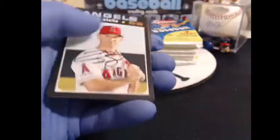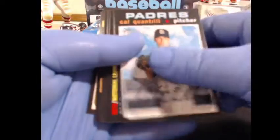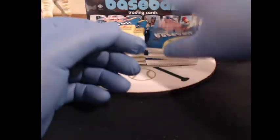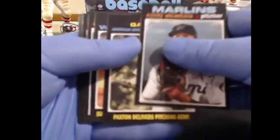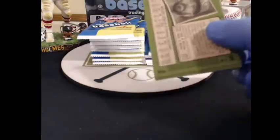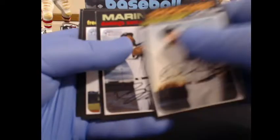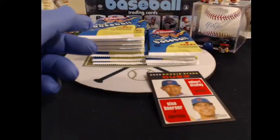Matt Chapman, high number for the A's. Christian Walker, high number for the Diamondbacks. Here's another Nico. I think that's our second Nico.